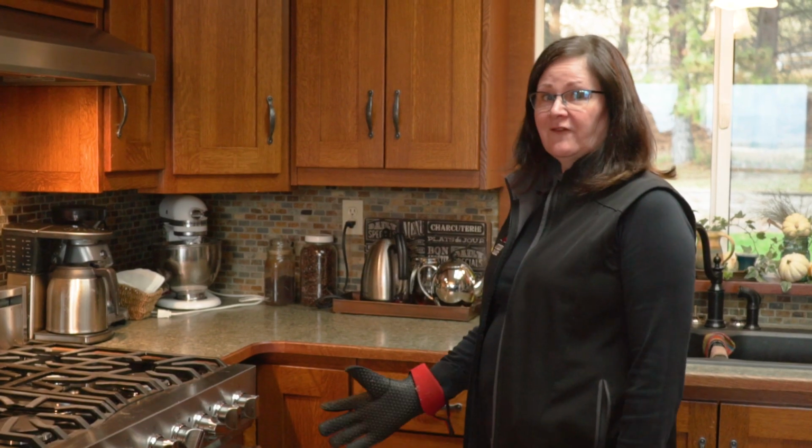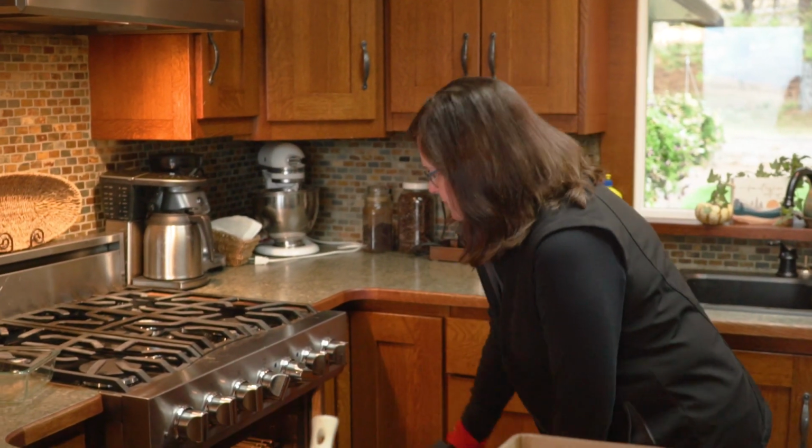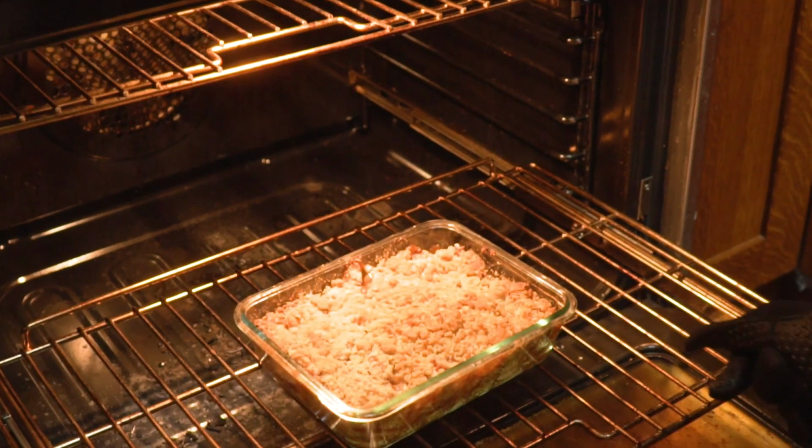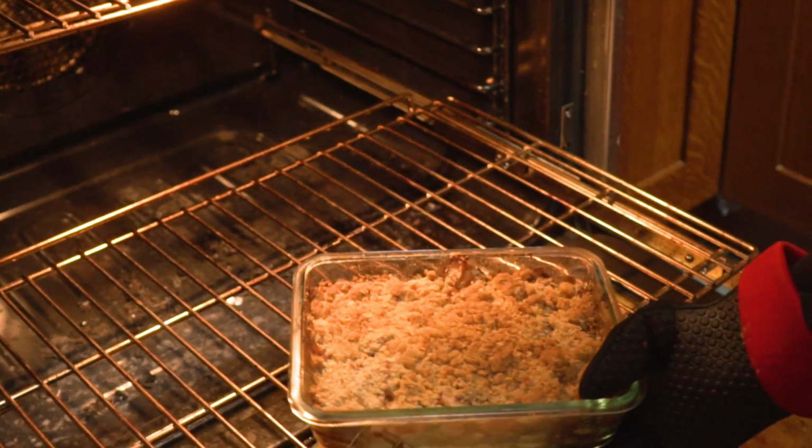And then pop it in your preheated oven, 350 for a good 35 minutes. It's been a good 45 minutes and our pear crisp should be ready. It's bubbling on the edges and the crisp is nice golden brown, so it looks absolutely perfect.